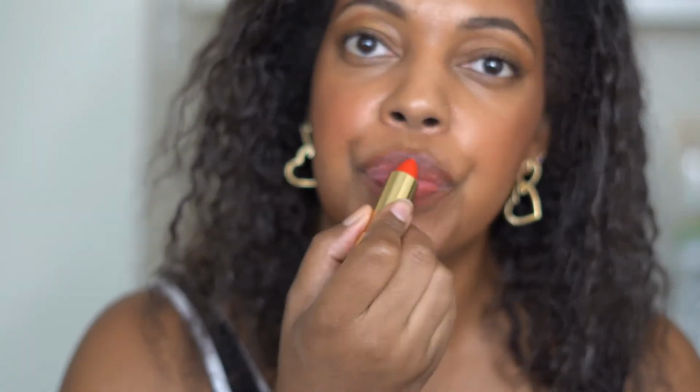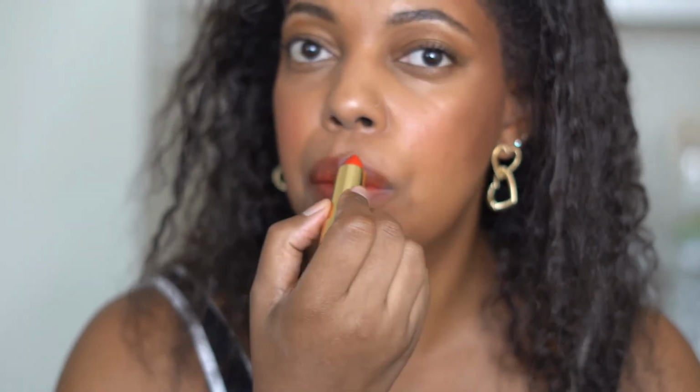I'm just gonna finish off with a little bit of lip. Let's go orange. Let's keep it going. This is Gucci, and I think it's called Agatha. I love this. I love it so much. It's their sheer voile. So it's got a sheer formula, and I just think it makes everything look better. I like that it's pigmented, but not crazily so.